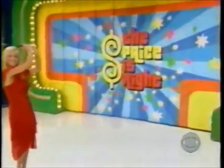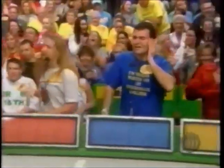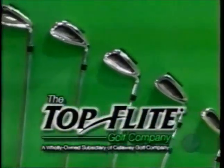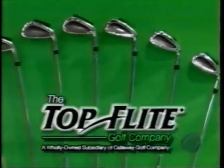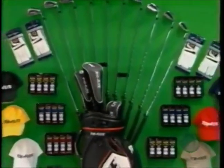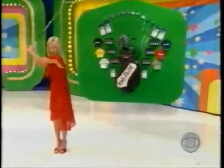It's exciting golf equipment. A complete equipment package from Top Flight Golf. From tee to green, these woods, irons, wedges, and golf balls will deliver explosive distance, incredible forgiveness, superb shot-making control, and amazing soft feel on every shot. From Top Flight, the most played name in golf.